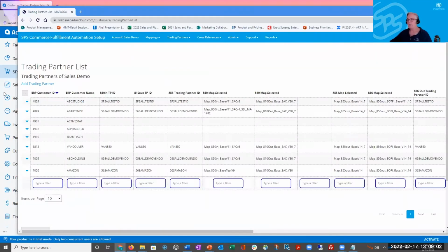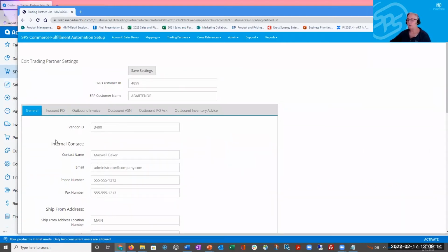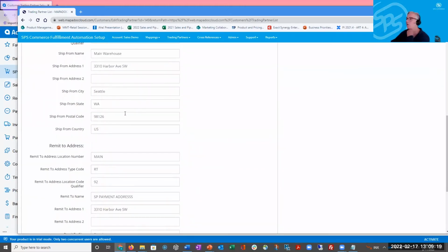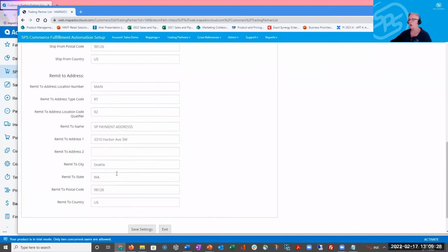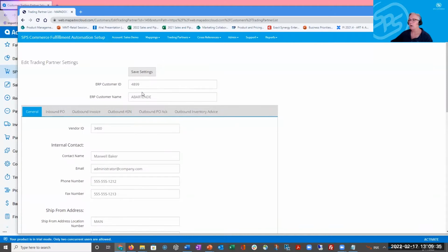So once it comes up, it gives me my whole list of trading partners. I'm just going to select this one here and click on the edit button. And here, when we go in, it gives us a general tab, which gives you general contact information about your company. This can also be set using the defaults here under edit default trading partner settings, so that every time you create a new trading partner, it will autofill all of this information for you. You have the opportunity then to change anything and save it for this particular trading partner.